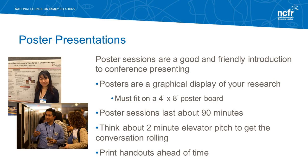Now, the purpose of a poster is to synthesize the results of your research and to present practical applications and/or policy implications in a graphic visual representation, as Jessica just mentioned. So you're going to want to present very eye-catching materials that will have a variety of components like title, short abstract, graphs and other visuals, and conclusions and implications that do need to fit on a 4x8 poster board.